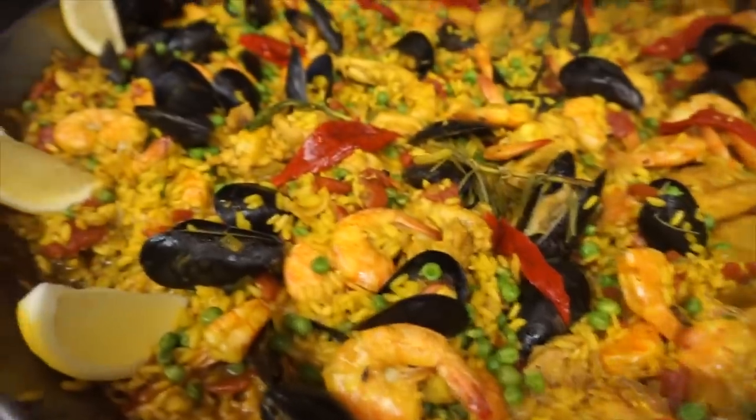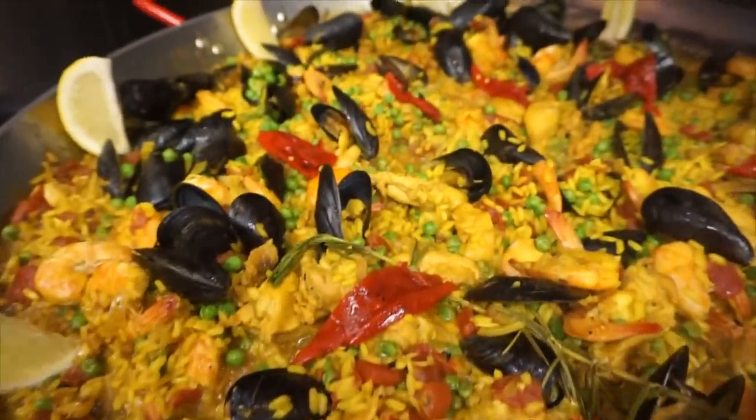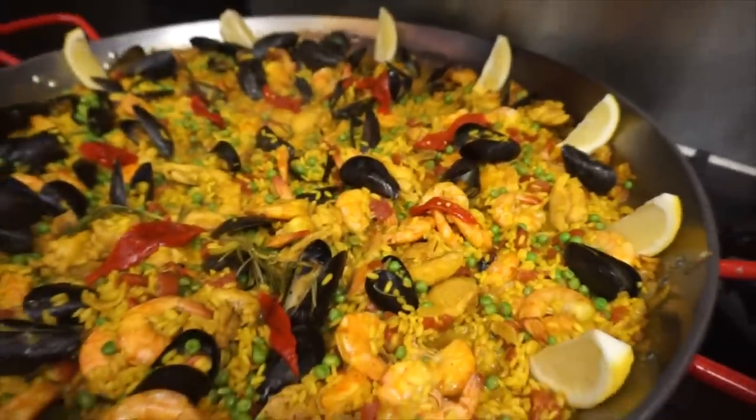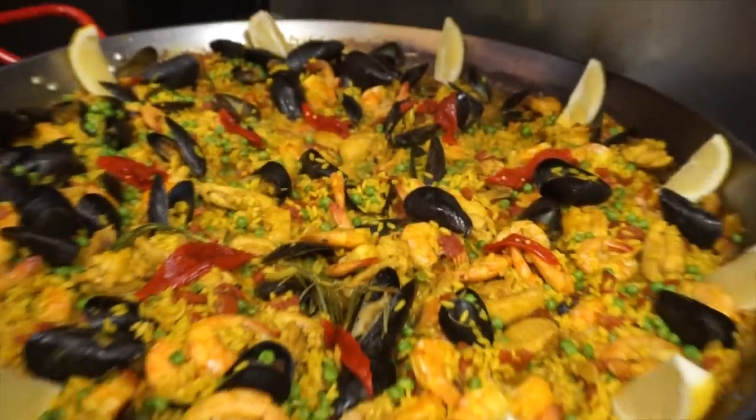So paella is a Spanish rice dish. We have shrimp, we have chicken, we also have mussels in the paella, so a really nice seafood. Then we have 1 hour to complete the paella, and if we do, we get a $100 gift card. The price of the meal is $100. Now, if we do not complete the challenge, we just pay $100, and you don't get the lovely gift card.